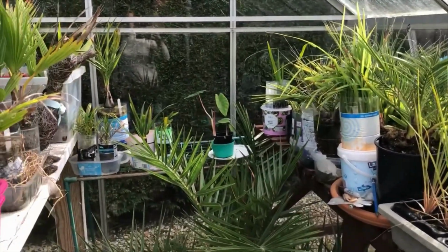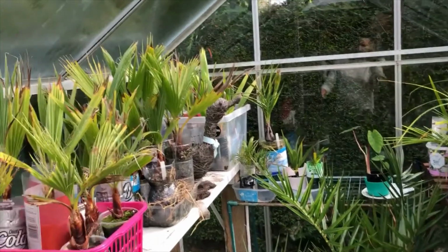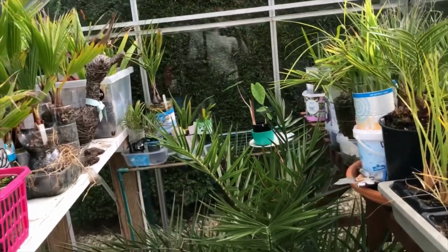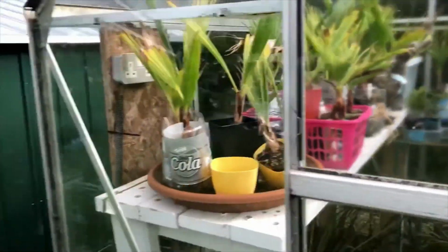So I'll just wrap one around that pot, and I'm sure that'll be absolutely fine, because it might drop slightly below zero in here, but it's dry, and I've never had any problems with these Washingtonia seedlings or anything else. Even Phoenix wollemi seedlings have been fine. So we'll shut that, let some warmth build up.